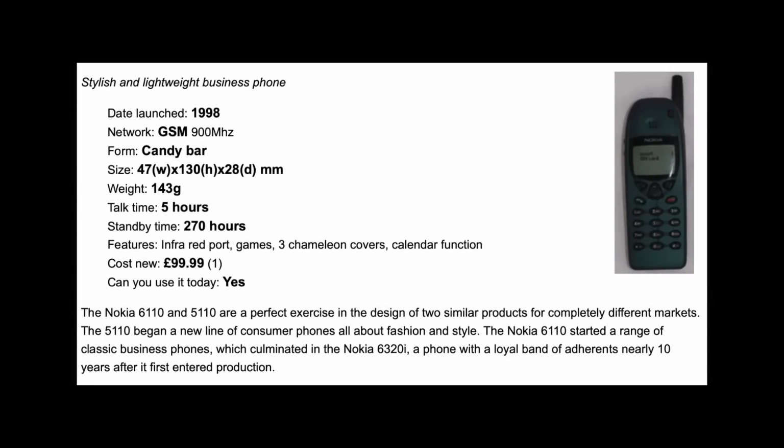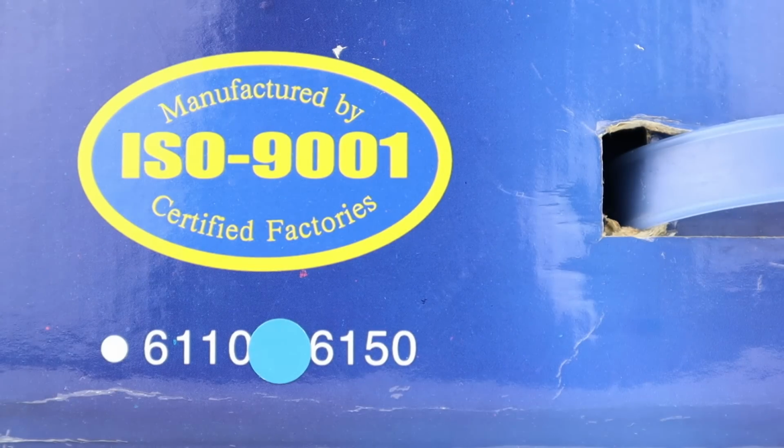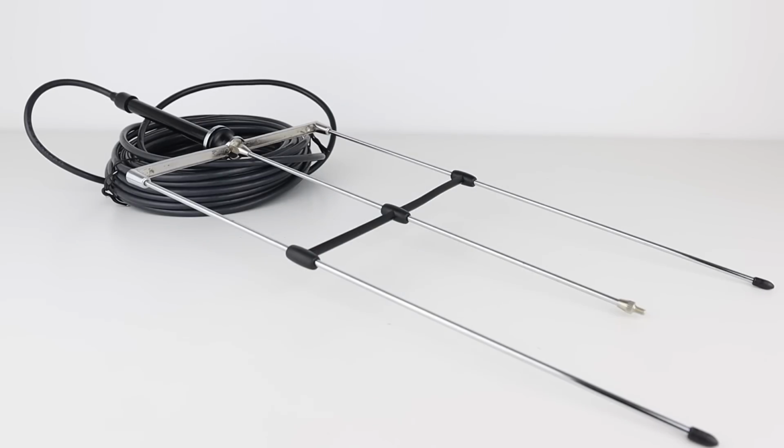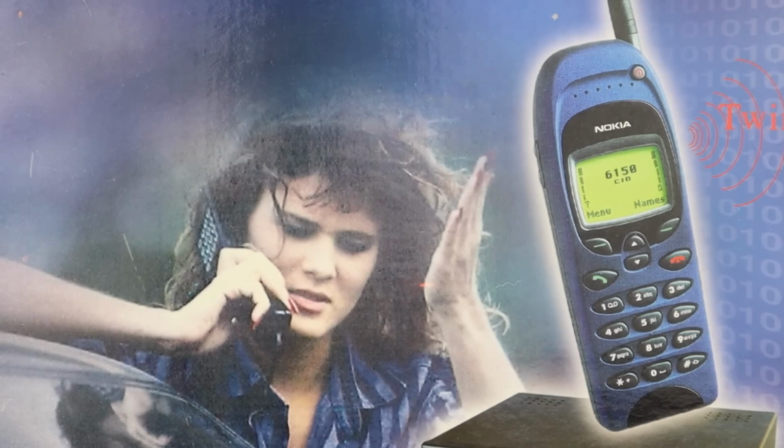The Nokia 6150 was released in 1998 and cost £99.99, or £179 by today's standards. You certainly wouldn't get two new with a base station even by 2002 for what was £45. The box advertises some of the features of this set, but with no serial numbers, labels, barcodes or anything else. It says the two handsets can talk to each other. They have a 150 km range within a town, which I'm guessing should be 1.5 km, and an optional car antenna. I'll show you the antenna soon, and it's not a car antenna by any stretch. There's some nice Nokia style branding on the front, which features a young girl operating a portable car phone.